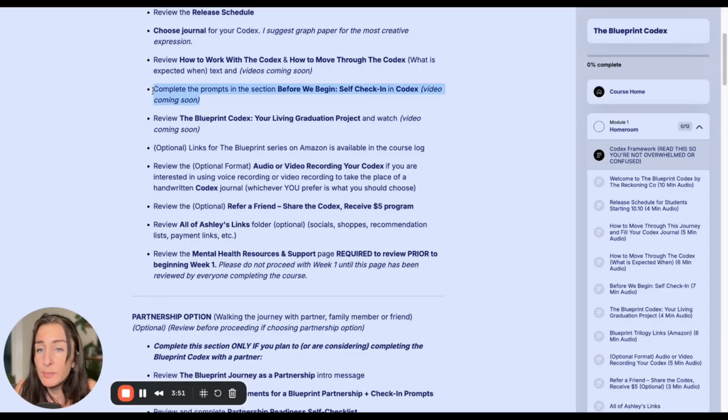Then we go to complete the prompts in the section before we begin the self-check-in. You'll do this in your codex. It's a little questionnaire, and it basically gives you the foundation that you're starting from. This is very important to do because you want it to look back on. There'll be other things later that you'll be comparing to this, and if you don't have this filled out right from the beginning, it's a little different than if you were to fill it out a couple weeks in. So I really highly suggest having that before we begin page filled out and in your codex prior to starting week 1.